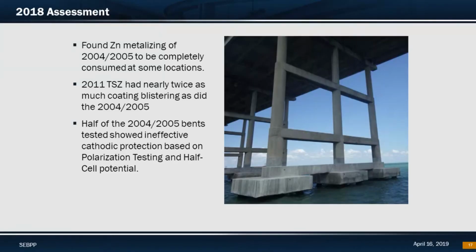And this is problematic because during the recoat, you want to remove the existing surface in its entirety because you want to make sure that you've got a good contact to the concrete so that the moisture is allowed to move and the electrochemical process, the circuit, is able to work as intended. Half of the 2004-2005 bents tested showed ineffective cathodic protection based on polarization testing and half cell potential. So we're at the end of the useful life.